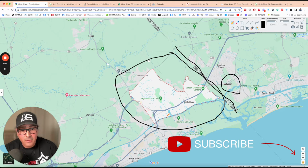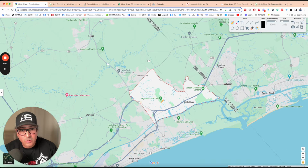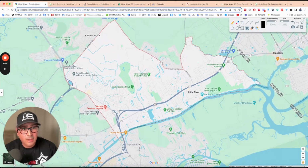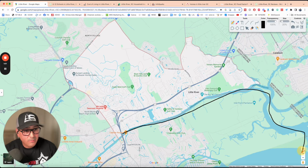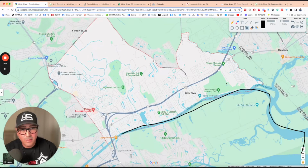You also have the Intercoastal here. Let me clear this up. So the Intercoastal is, let me zoom in for a second. So you have the Intercoastal right here. So you're right by the Intercoastal, which leads all the way out to the big blue ocean. So you can go right out to the ocean from here.